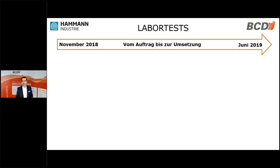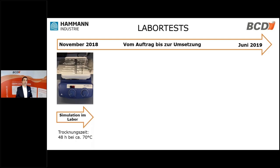The ultimate goal of this development was to prevent the formation of germs both in the pipes and in the boiler. Ideally, definitely avoid 100%. We took on this challenge back then and started with our lab experiments, and as it always begins, we need a starting point. For this purpose, we went to the customer who provided us with the paints accordingly.